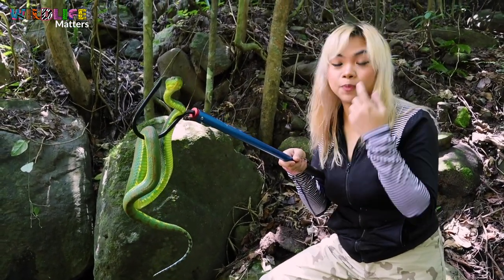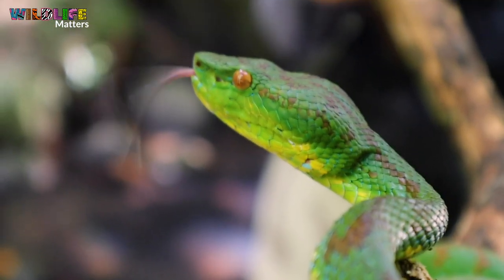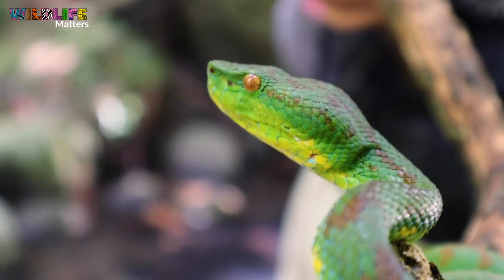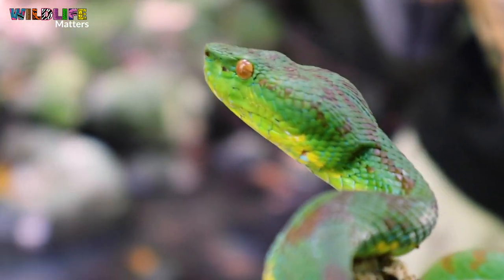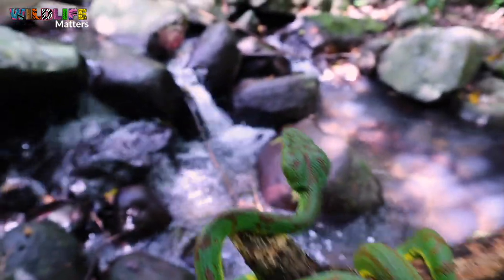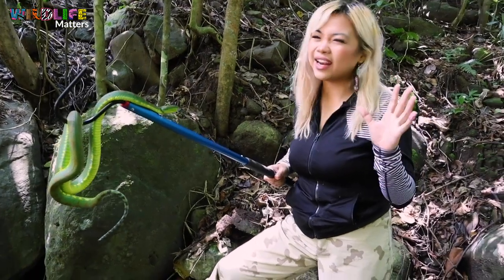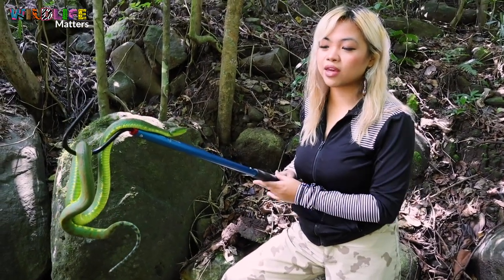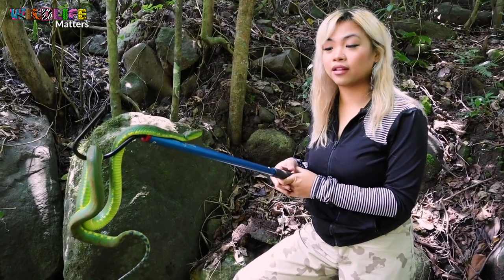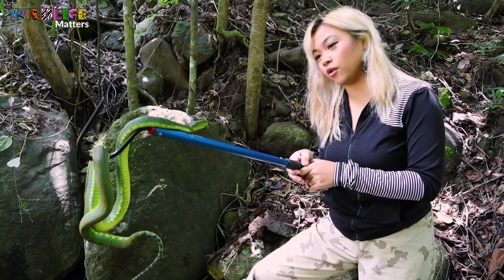So this pit viper is highly venomous. It has hemotoxic venom, which is venom that attacks your tissues. So if this were to bite my arm right now, my arm would go into necrosis, meaning my arm would just be like dead. Like the tissues would just rot. It's not a nice sight. So that is something that I am avoiding right now. So if you're not an experienced snake handler, do not try to do this on your own.